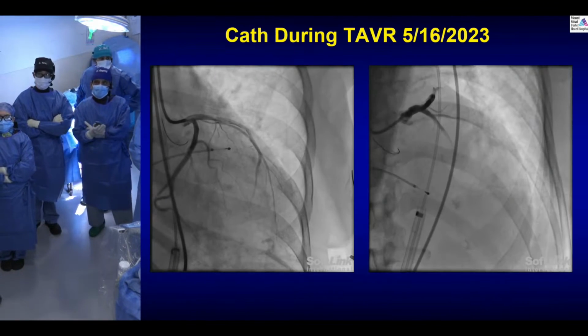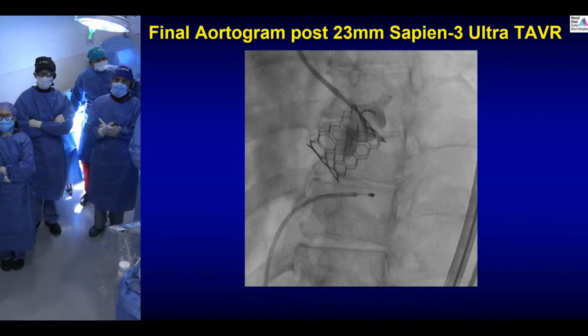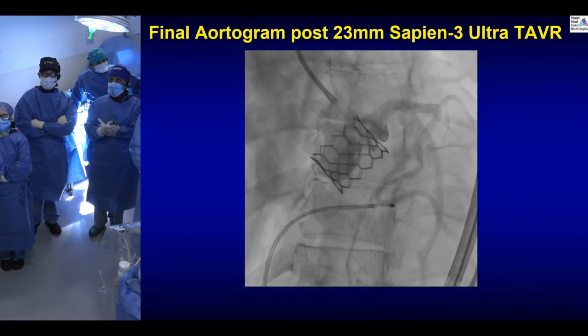Okay, because this is a very good point. Coronaries, where you see them, are normal, with very low height. This is the initial aortogram. Initial aortogram. See the leaflet? It's just below the left main. Yeah, you can see the bubble.